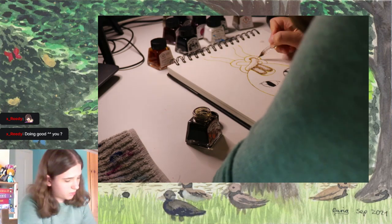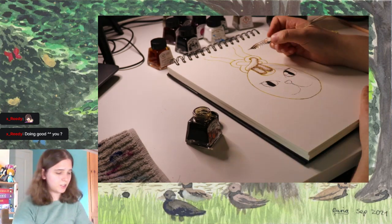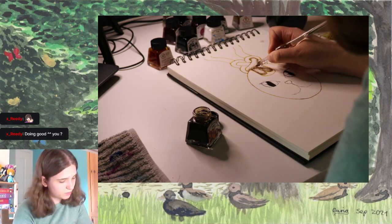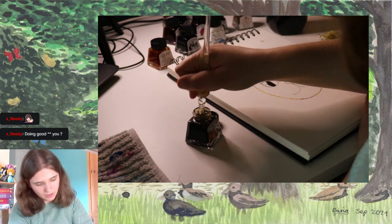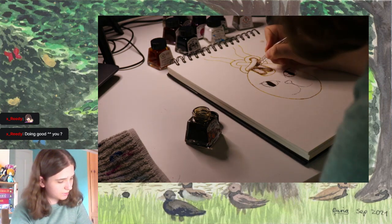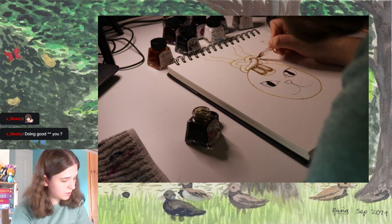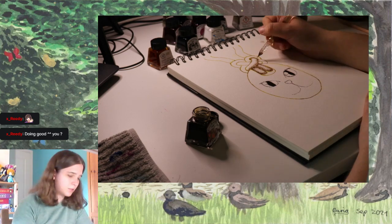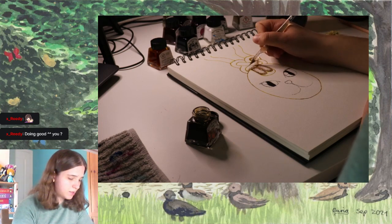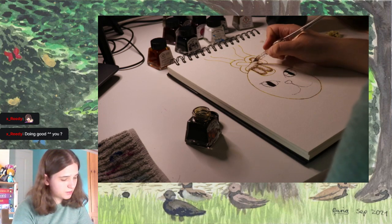I feel like I'm using brown a lot lately. Just generally, it works better than black with the cluster pen. With the black, it's the fact that it's not water soluble. It just dries out quickly on the pen, and then it's dark. You can't do anything about it.